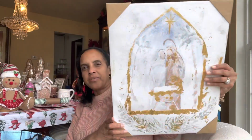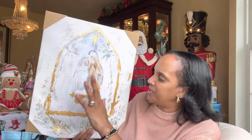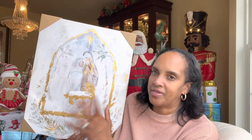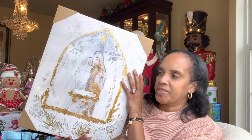Okay, I don't know if it's picking up for you, but as you can see, the different variations of skin tones can denote, to me, all of us. It's inclusive, it's not exclusive, and I love that, okay? So I picked this up, y'all. This was only $2.69, regular $26.99.